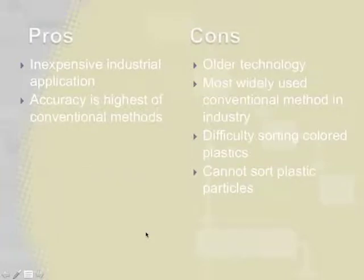We look at some of the pros and cons, and this is primarily focusing on the existing technology for near-infrared scanning. It's somewhat inexpensive compared to the newer applications that may require heavy R&D expenditure. Its accuracy is one of the highest of the conventional methods. It is the industry leader in terms of methods. Again, it's a relatively older technology. It's most widely used. It can have some difficulty in sorting colored plastics. And the method, we did show the simulation of the new method. It's not able to sort plastic particles at this point. So if the plastic has already been shredded, it can have difficulty with that.